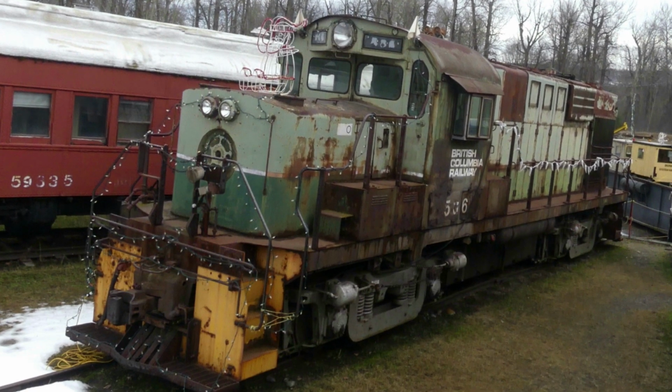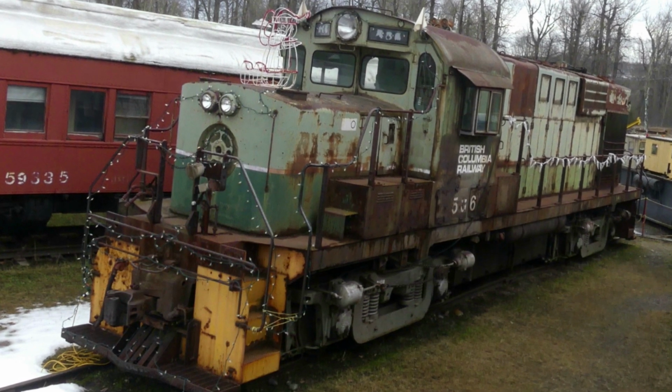BCR 586 ran in northern BC. It basically carried natural resources such as lumber and grain.